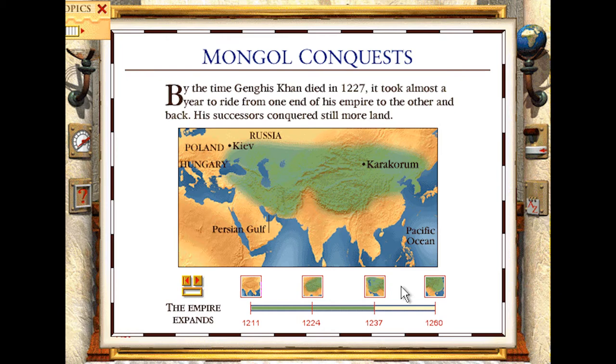At Ain Jalut in 1260, the Mongols suffered their first defeat at the hands of the Egyptian warriors, the Mamluks. Undeterred, the Mongols had conquered southern China by 1279. The Mongol Empire had reached its greatest extent by 1294.